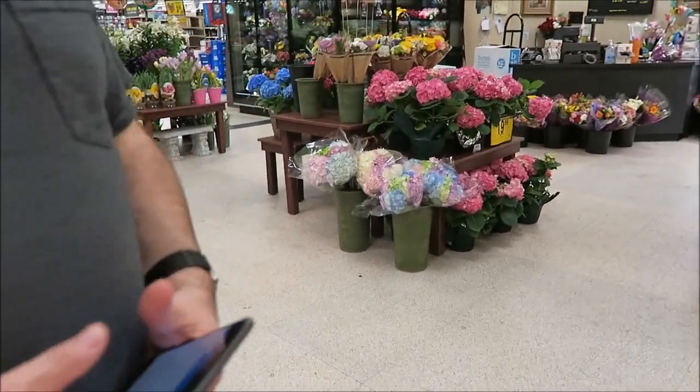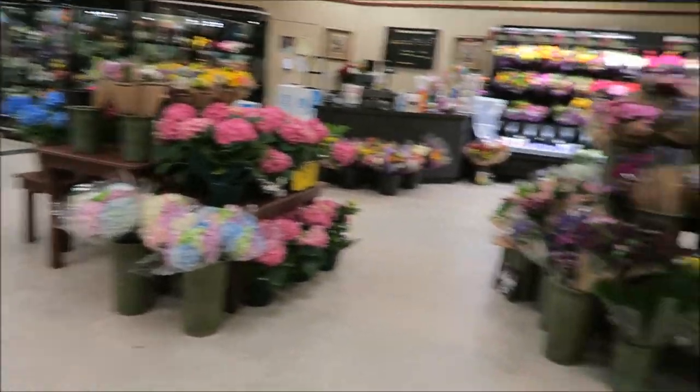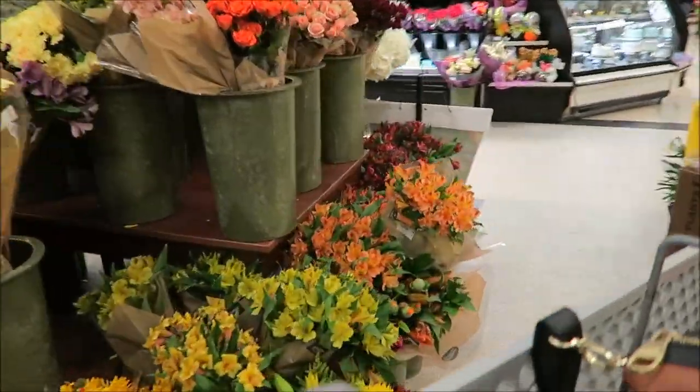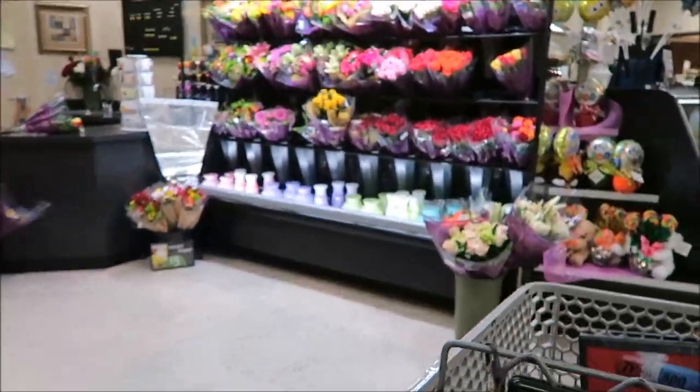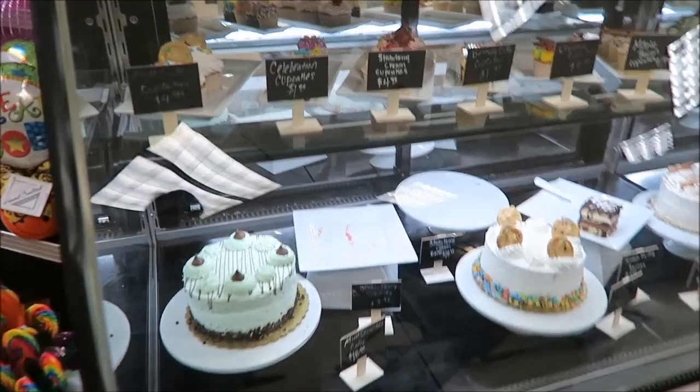So we're in Kroger, and they have these gorgeous flowers. I mean, those are beautiful. They have all these out for Easter. Here's their produce department. It's always really, really nice. Sour Patch Kids. But I'll show you the cakes. Their flowers are just really, really pretty. Here are the cakes that they have. Ooh.